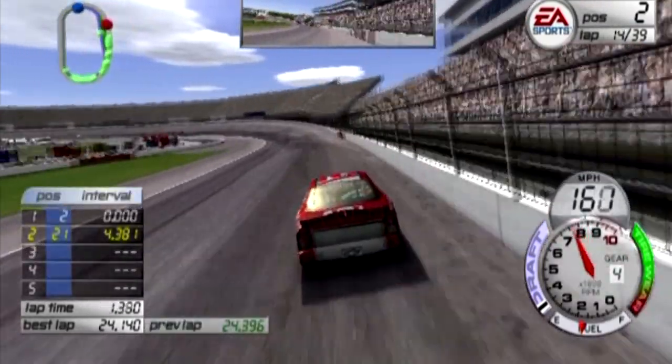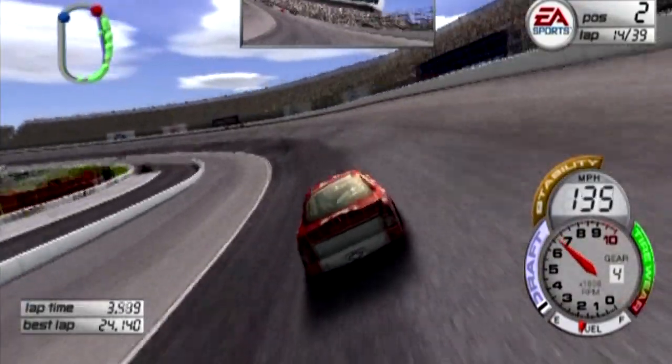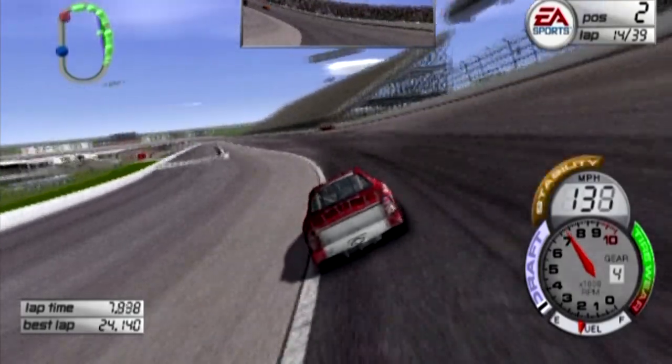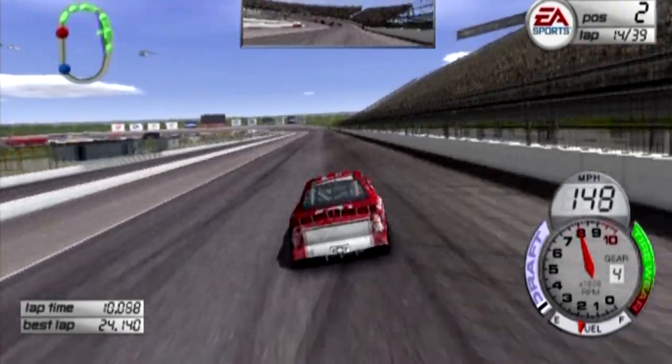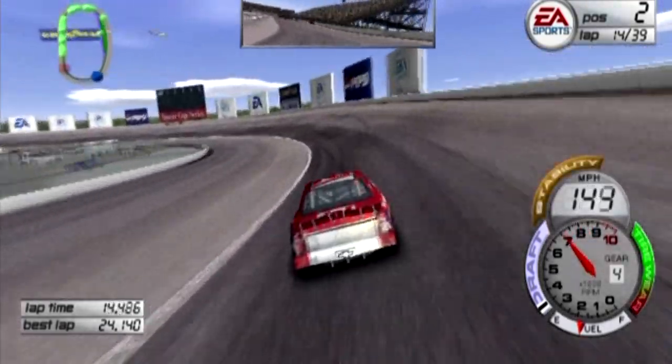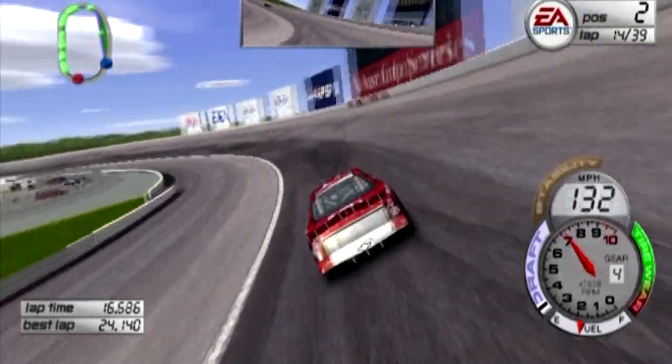Which is kind of a shame because he moved all the way up. He started 16th, I believe, and he moved all the way up into 3rd and moved into 2nd. And he was probably going to give Rusty Wallace a run for his money. Yeah, last year's points champion, out of the race early here at Rockingham.